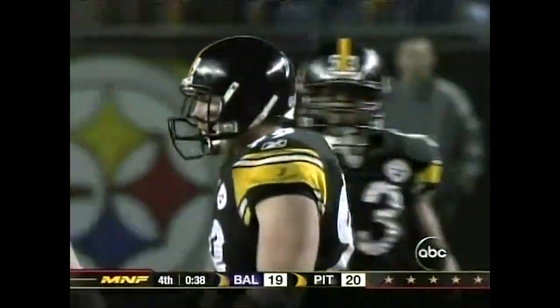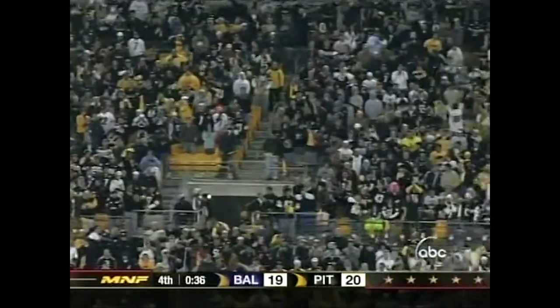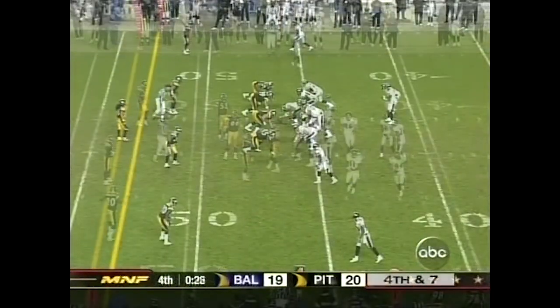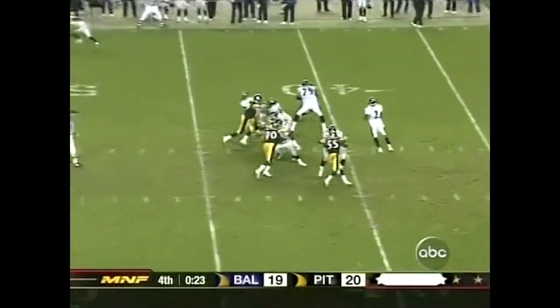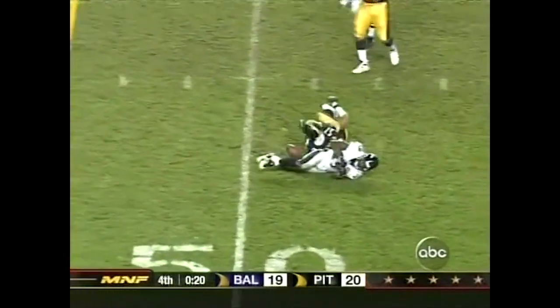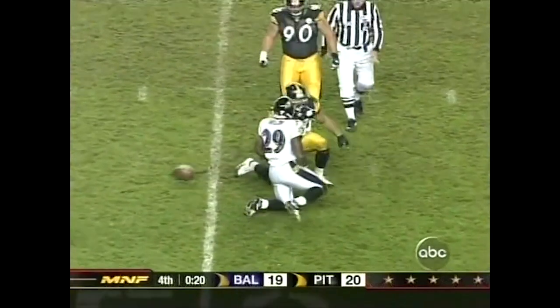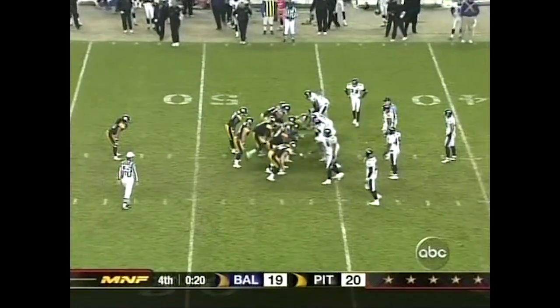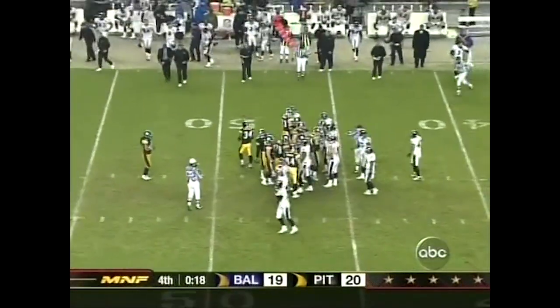And it's going to be 4th down and do or die for the Baltimore Ravens here. And ticking down. Can they get a 1st down and keep the game alive? They cannot, and the Pittsburgh Steelers are going to win it. Chester Taylor underneath. Sack, one kneel down will end it.